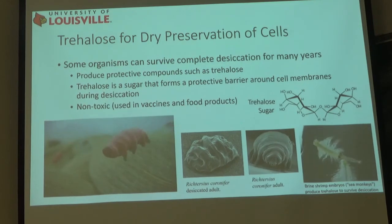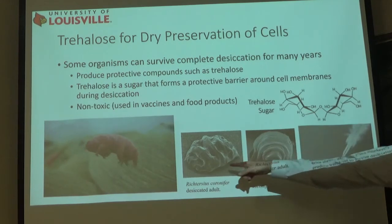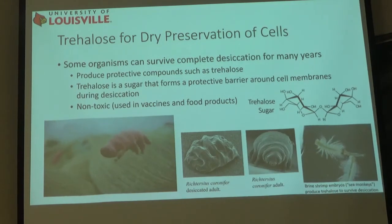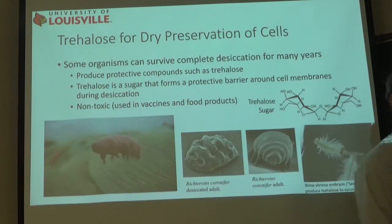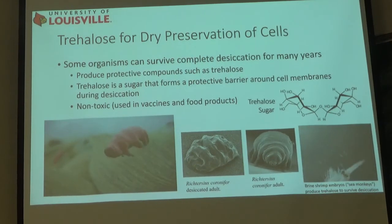But one of the things that's really interesting about them is they can dry out completely and basically become this. This is a water bear that's just completely dried out. They can stay like this for years and years. Then maybe they're in the desert, there's no rain for a couple years, and then it starts raining again. They come back to life and start walking around, swimming around, they have babies, back to normal. You wouldn't even know. It's crazy, right? It's like science fiction, but it's actually true.